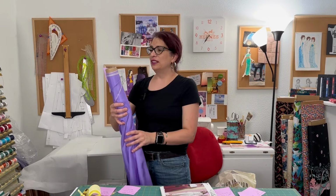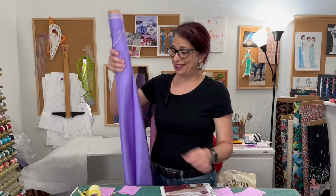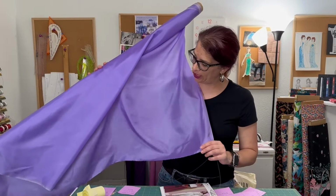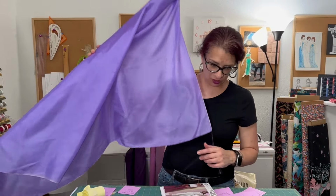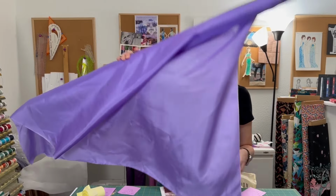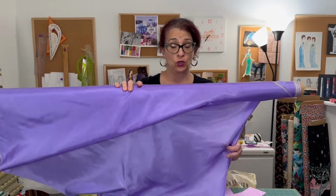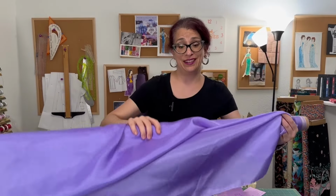And last but not least, this is lavender China silk. So this is a slightly different weave than the Habité, but still very light and pretty. This one was also $9.99 a yard. I just bought the rest of it, 12 yards for $29.97.